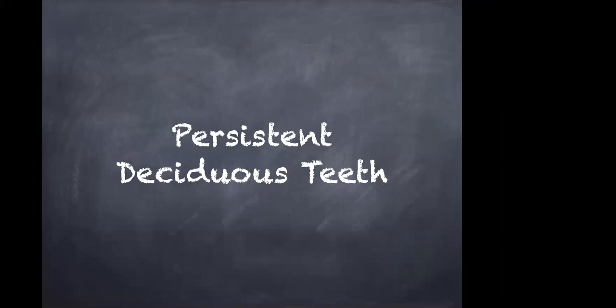Persistent deciduous teeth. We've all seen this, very, very common, particularly in small dogs. I once actually saw a Yorkshire Terrier that had two complete sets of teeth. He had every baby tooth and every permanent tooth in his mouth at the same time. I think he was 5 years old. It was really horrifying. And his breath was really, really bad.